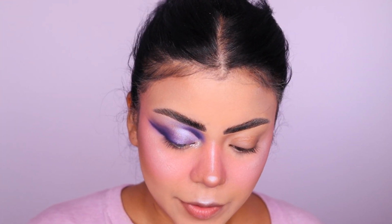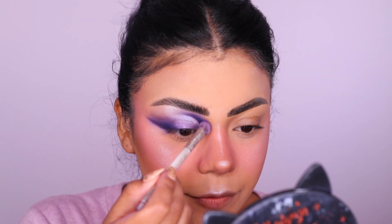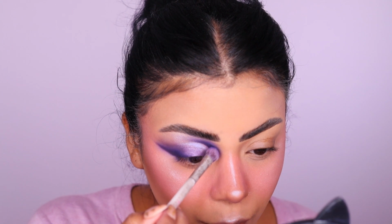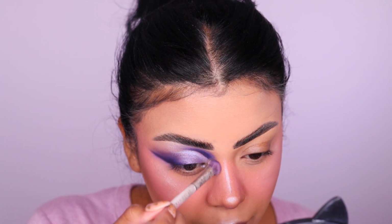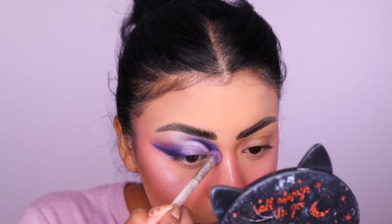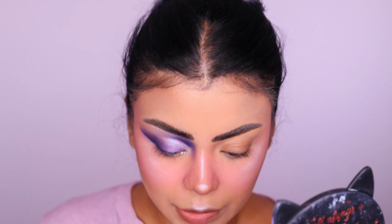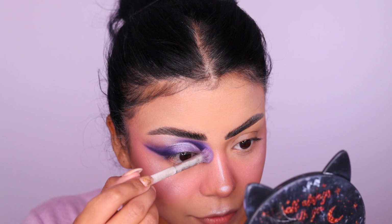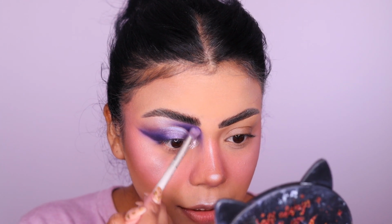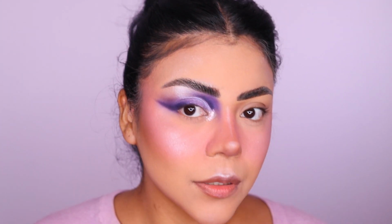Now I'm gonna bring that Bewitched shade a little bit further down, almost onto my nose, but not quite, just a little bit onto the bridge of my nose. Just right to here. A little bit of Giggle, that lavender, to just blend that out. Just to make this portion look a little bit deeper, and lightly pushing that into my eyebrow as well.